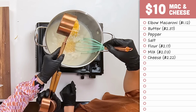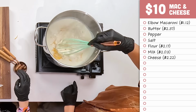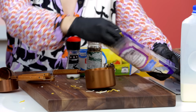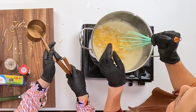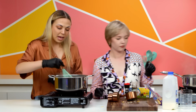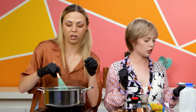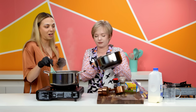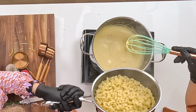1 cup of cheese. We'll add another cup, but 1 for now. We're gonna need so much more. Oh, it's basically the whole bag. So satisfying. There you go. 2 cups of cheese. What shall we do next? So now we're gonna add our mac into the cheese sauce. Come on in here, Mac. The water's fine. The cheese is perfect. Let's go.